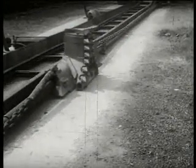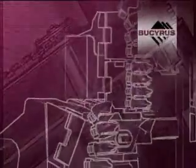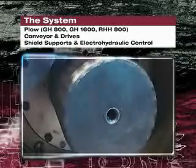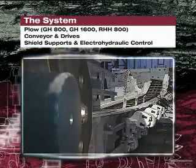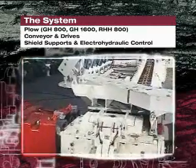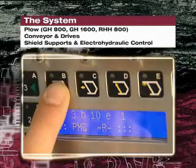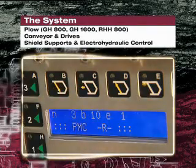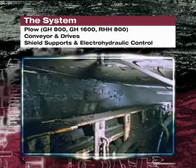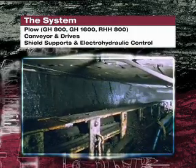Since the invention of the plow in 1941, we aggressively developed the technology, taking advantage of improvements wherever and whenever possible. We combined powerful drives and conveyors with high-capacity shield supports, designed with special features for plow operations. Operated by intelligent and reliable electronic controls, Bucyrus plow systems are the ideal solution for high performance in seams from approximately 0.6 meters up to 2.3 meters thickness.